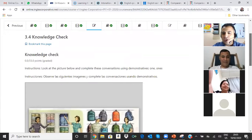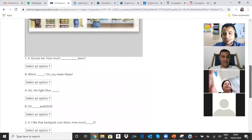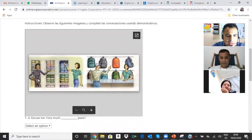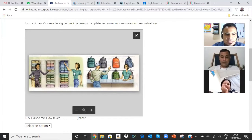So 3.4 was the knowledge check. Okay? So aquí vamos a revisar. This is a conversation. If you see here, la señora de purple, la que tiene la bolsa, customer. The person here with the short hair, seller, vendedora. Okay? So this is customer, and this is the employee, la que trabaja allí. Customer, employee, very good.